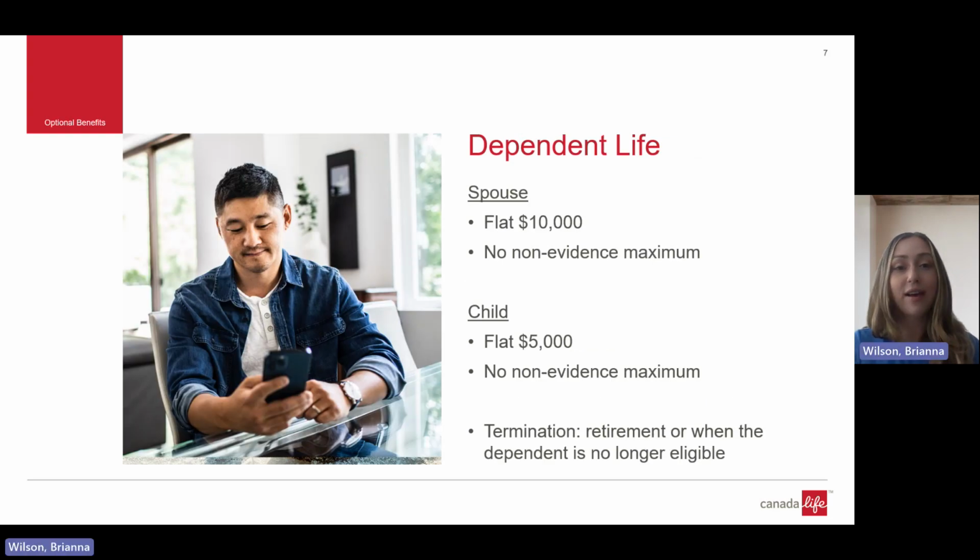For dependent life, this is in the case of a dependent life claim. This would be a flat 10,000 for your spouse and a flat 5,000 for a child. It terminates when you are no longer covered on the plan, or your dependent is no longer considered an eligible dependent on the plan.